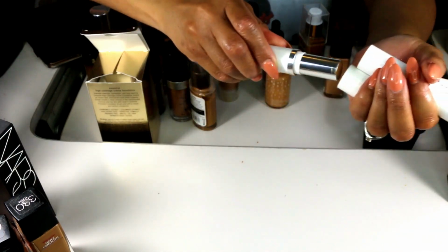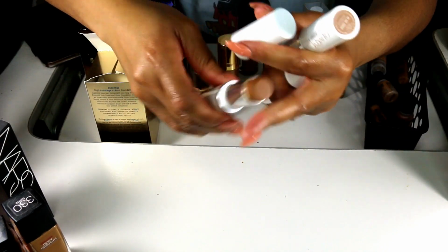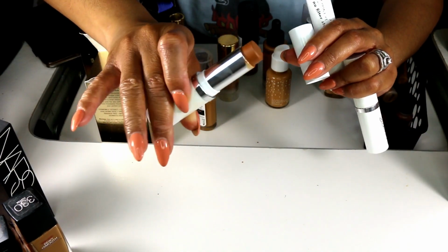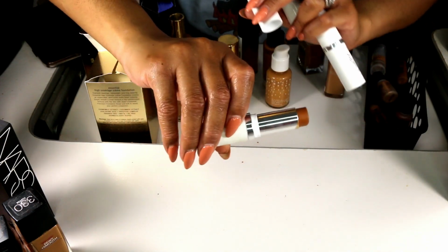And then I have one for contouring or bronzing. It's this one right here, which was not as dark as I thought it was going to be, but it still gets the job done. This is Deep Dark 185W. That's that one.